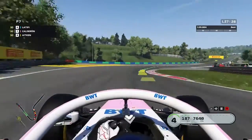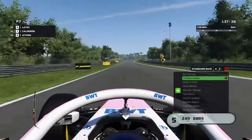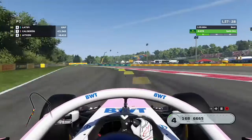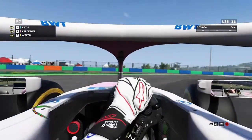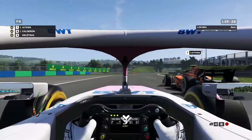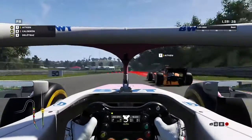But yeah, the variety of different drivers now that have been trying to overtake us. P7 now. P7, our gap to the car in front is 21.5 seconds. It's a bit crazy, but you know, we've always just been able to hold on. But Aitken manages to get through while we're horsing around in the in-car camera.